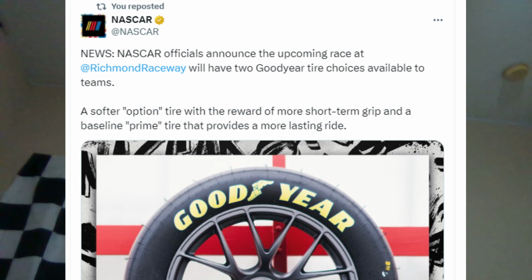And now we're going ahead to jump on to the next story of today's episode as we're talking about an option tire. It was officially confirmed earlier this morning that NASCAR will have two tire choices available at the next NASCAR Cup Series race at Richmond Raceway when we come back from the break. They're basically going to be using the same tires they used at North Wilkesboro during the All-Star race. What were those tires? Well, there's going to be a prime option and an option tire.